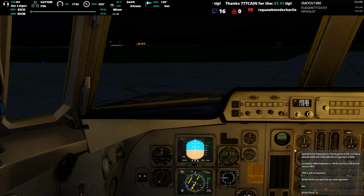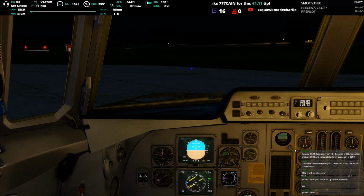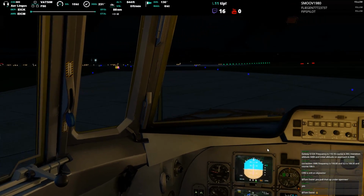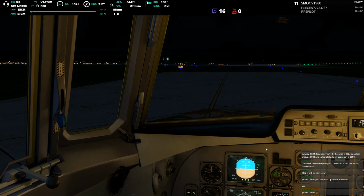Shamrock 89 is approaching Alpha, fully ready. Shamrock 89, surface wind 130 degrees, 6 knots, runway 17 clear for takeoff. 17 clear takeoff, Shamrock 89.